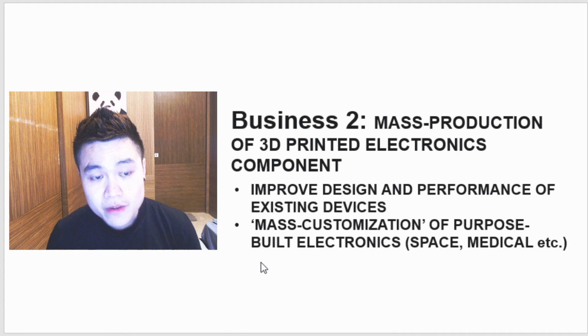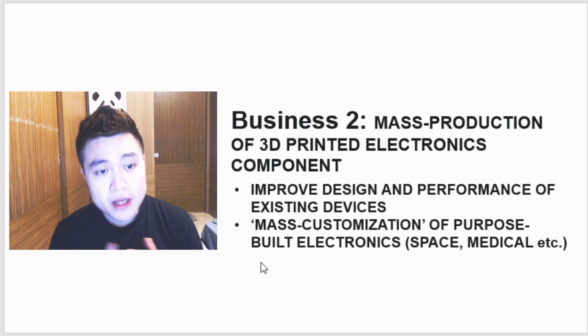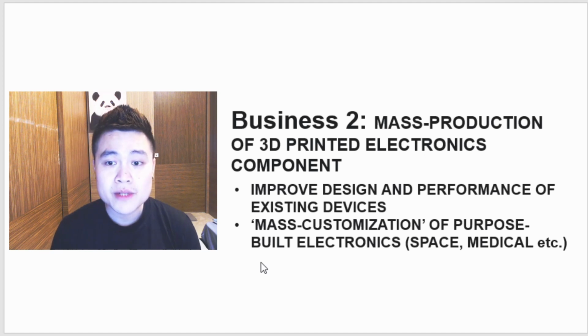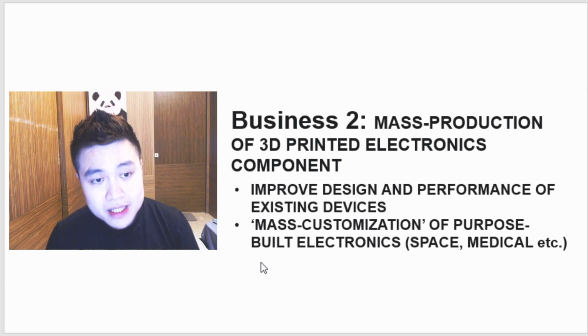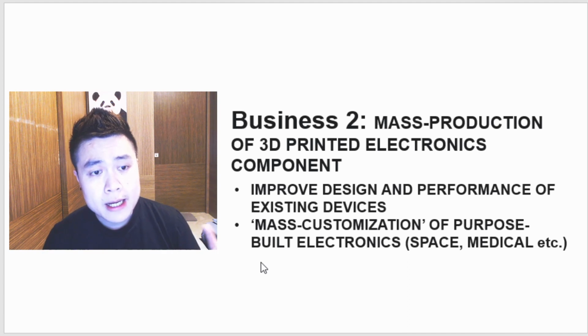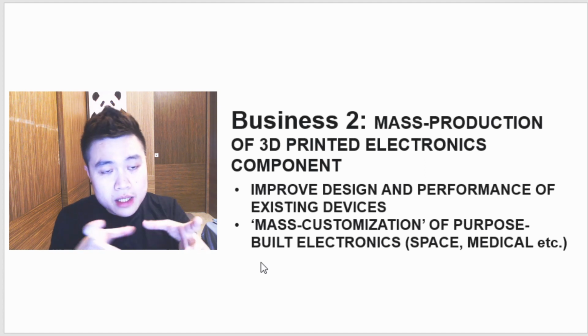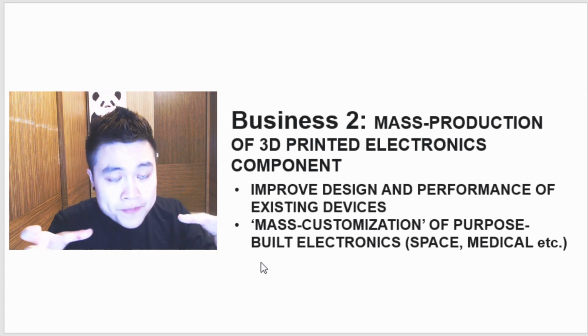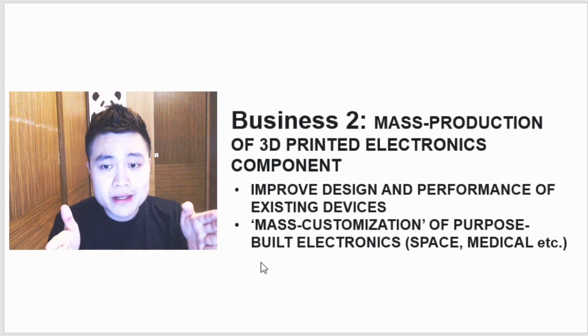The second business is mass production of 3D printed electronic components. If electronic components can be 3D printed, it can help to improve the design and performance of existing devices, because the majority of electronic devices today are built with 2D circuit boards. So it takes a lot of surface area and it gives certain constraints to the physical design of the device itself.